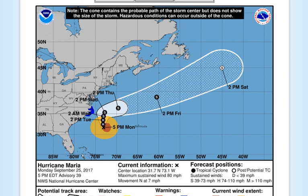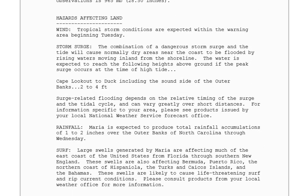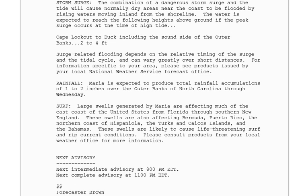So if we look at the impacts from the National Hurricane Center, what they're saying, 2 to 4 foot storm surge from Cape Lookout to Duck, including the sound side of the Outer Banks. Sound side flooding will probably be worse. It will be one of the more pressing concerns in the storm. 1 to 2 inches of rain, large swells generated by Maria. Life-threatening riptides. Don't go out in the ocean. It's not worth it right now.